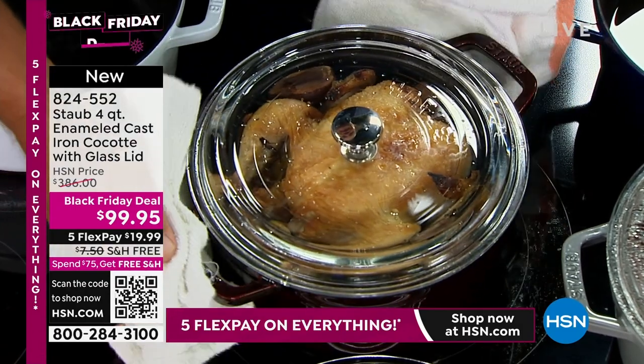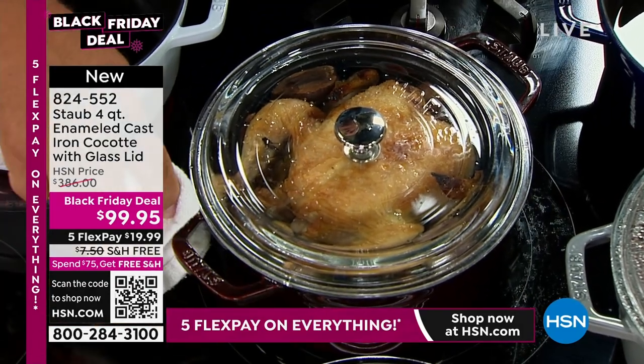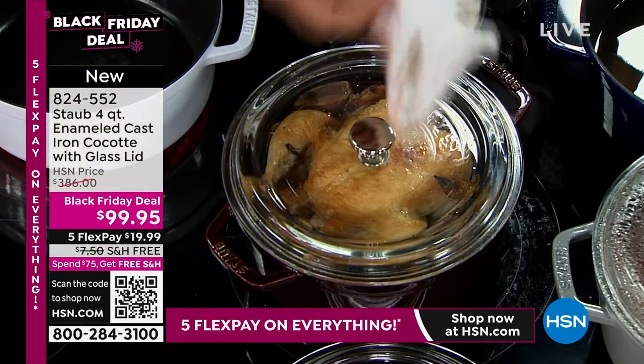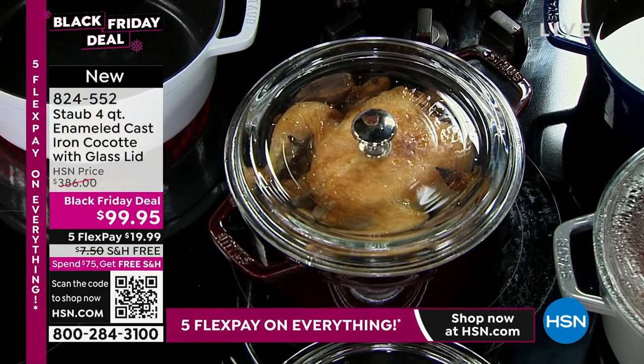Now, it's got these large handles along the side. These are all enamel coated as well. Love it. Beautiful pieces. These are heirloom pieces. Oh, they really are. Without question. Elite of the elite, the best of the best.